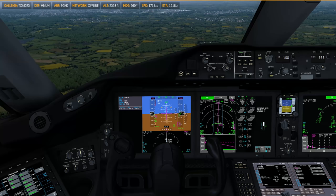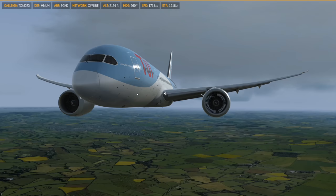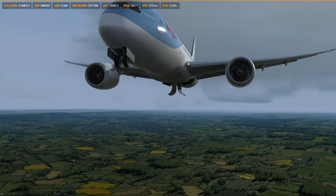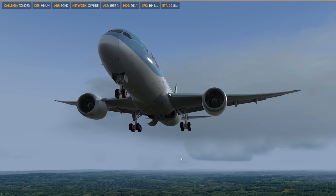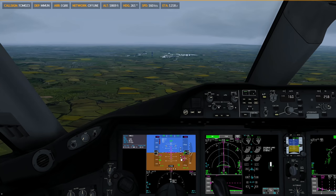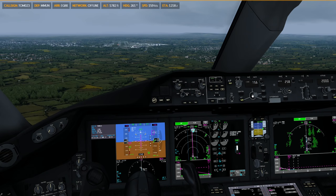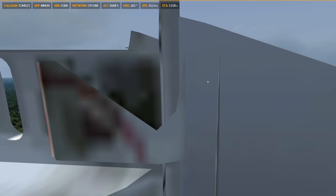You can turn the EFB off. We don't need that. And go external view. Gear down. That for a view. Sweet. Okay, that's 5 miles to run, so we'll go all the flaps and 141 on the speed. Damn, this wheel thing is annoying. And we'll put the nose light on. Cool. Look at the flaps.